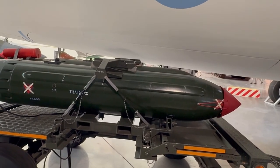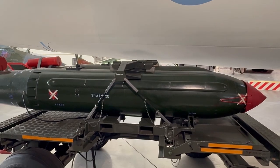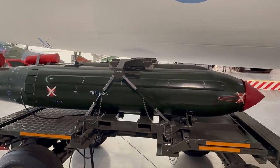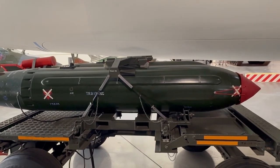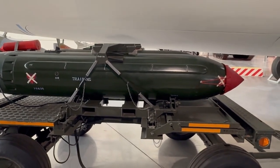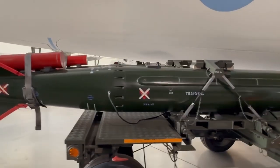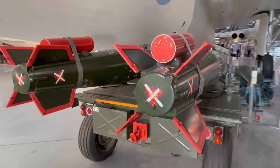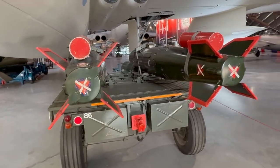It was put in production in 1966. 1966 to 1994, that's when these nuclear weapons were put in use. Now retired, and now here at the Royal Air Force Museum. Guys, these are real weapons, not toys. Once they are retired, history is kept here.